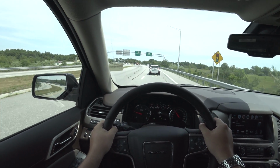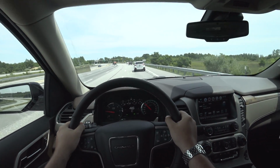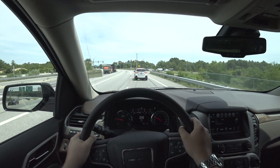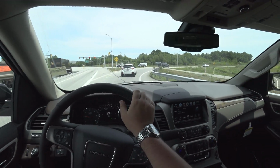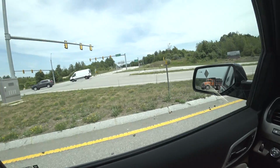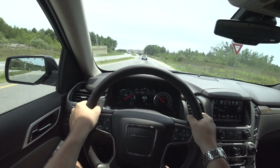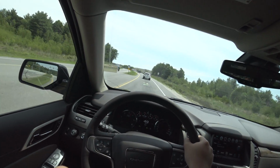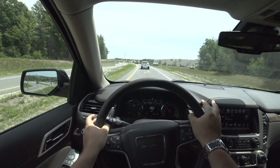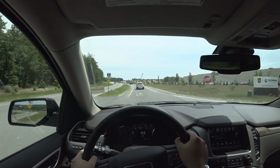Visibility is great given the overall size of this vehicle. Able to back it up, no issue. Blind spots aren't too bad at all. Nice heads-up display. Not sure if you're going to see it on camera. You should be able to.